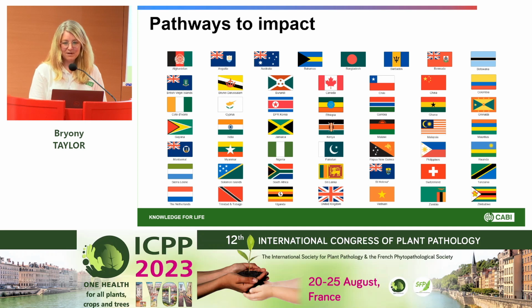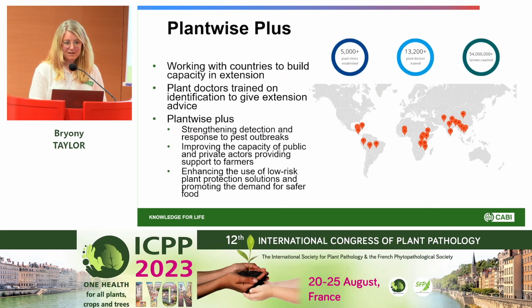We've got these member countries, and we have ways to communicate our results back to them and really gauge what the issues are. And through other programs at CABI, we have the PlantWise program, or PlantWise Plus as it's now called, which has had incredible impact all around the world. We've trained over 13,000 plant doctors who have been trained in identification of pests and diseases and give advice to farmers. And the farmers that we've reached number over 54 million. So we have a real route down to the ground level of how to disseminate information.